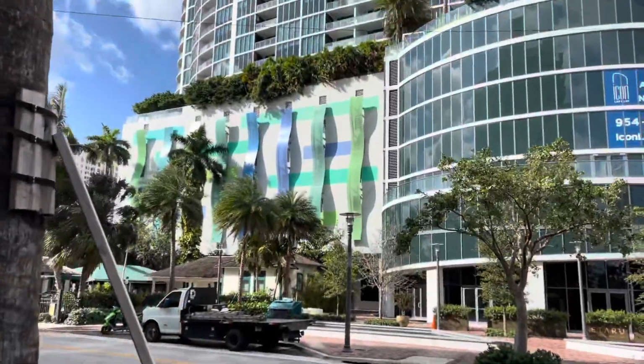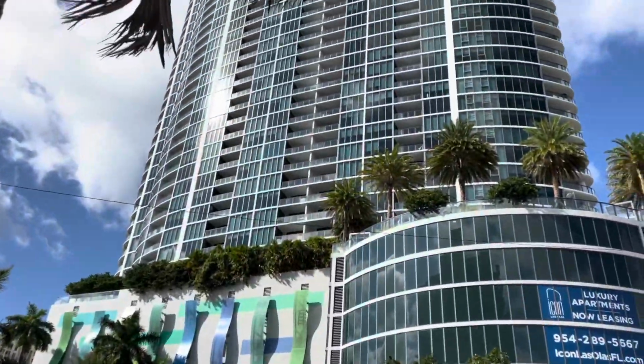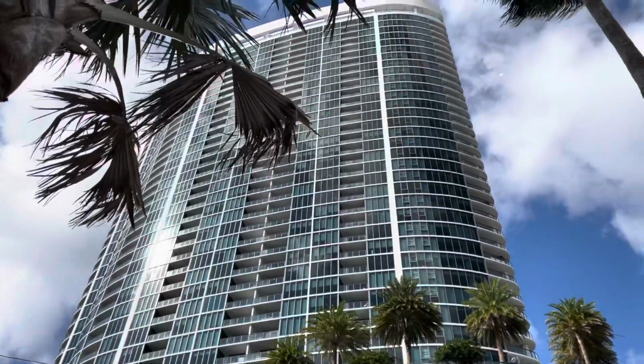We're just going to do a quick walk today around the Riverwalk in Fort Lauderdale. It was a nice way to spend a couple hours in the morning.